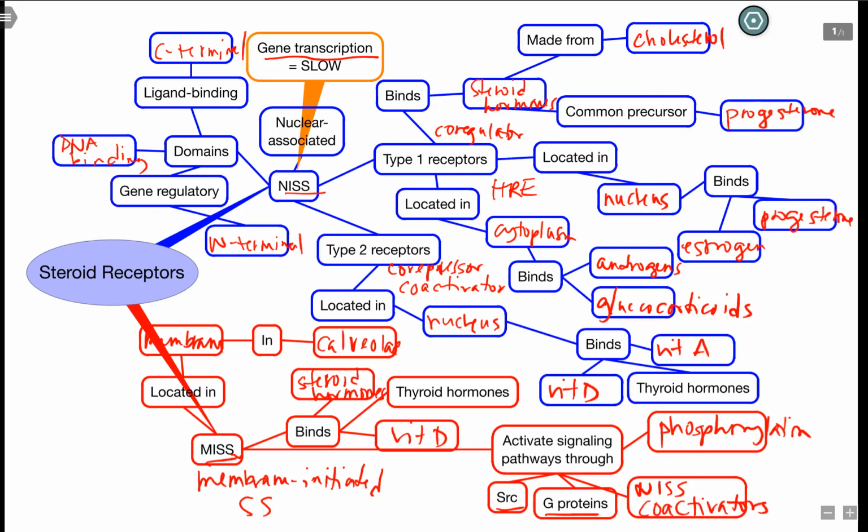So your NIS pathway, nuclear-initiated, will always affect gene transcription. The MIS pathway may affect gene transcription, but it's much more likely to activate some of those rapid pathways. So this is your fast steroid signaling, and your NIS is your slow steroid signaling.